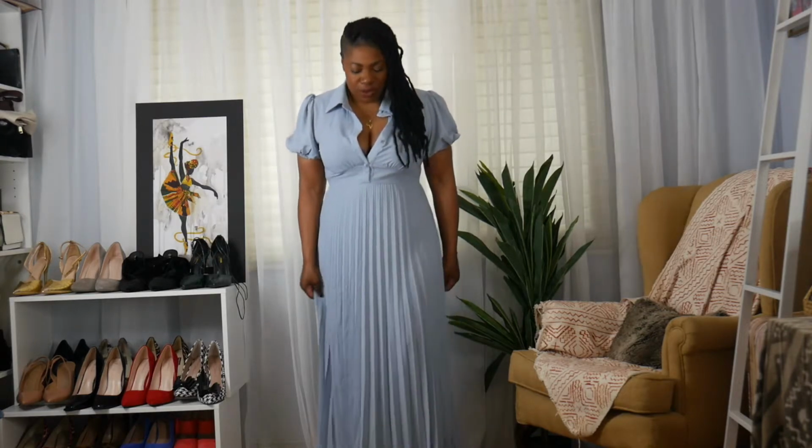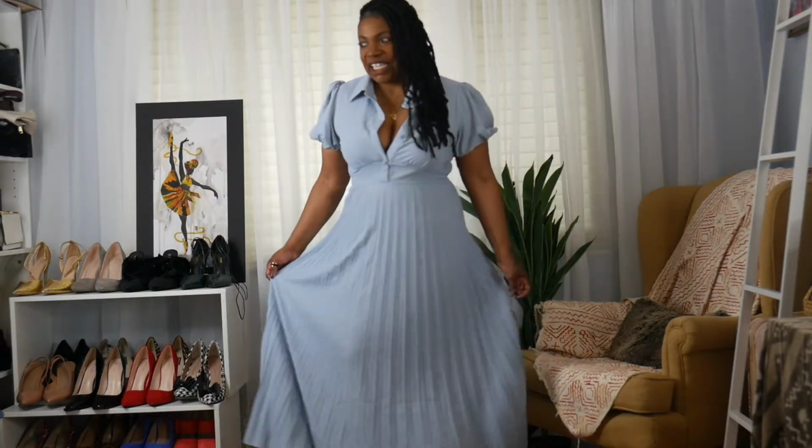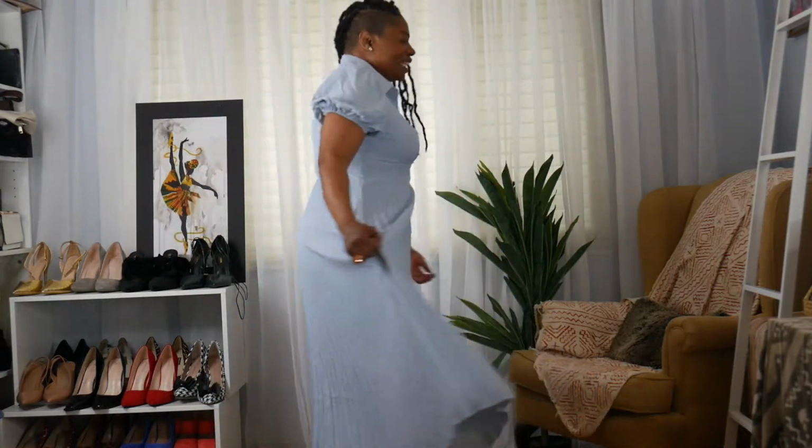All right, so this is our next dress. And when I say I am loving this dress, I am loving it. So this is another lightweight dress. There is no lining in it. So if you need to wear something underneath, definitely take that into consideration. This one fits beautifully. You can see the lovely pleats.